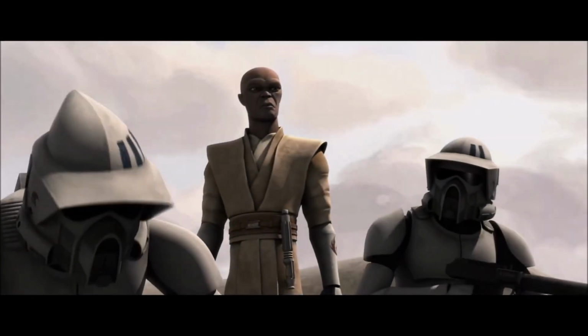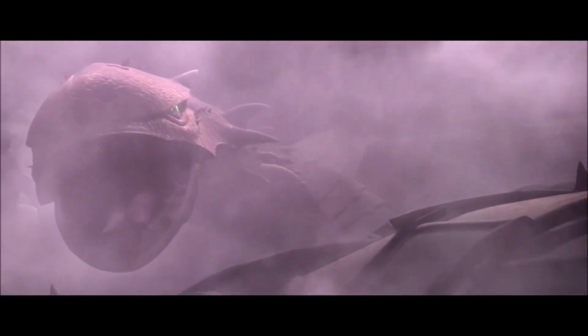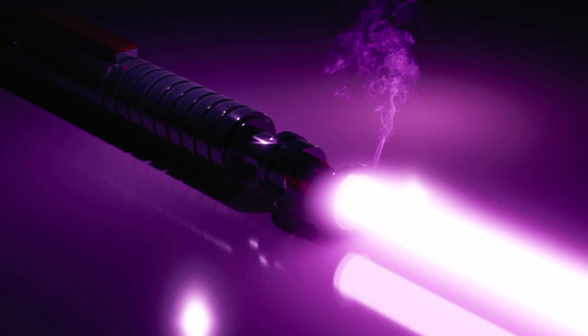Why exactly was Mace Windu's lightsaber purple, and what is the deeper meaning behind it that a Star Wars book may have revealed, as well as new additions to Star Wars canon thanks to the High Republic era, potentially giving us the real answer to why Mace Windu's lightsaber is purple, a massive mystery in the Star Wars lore.